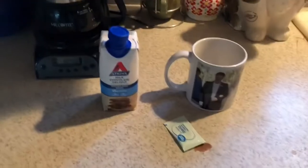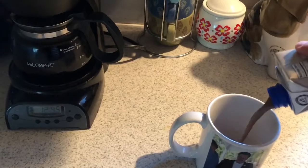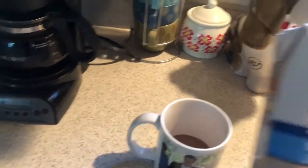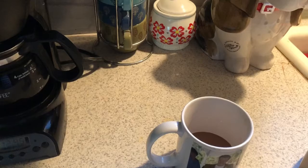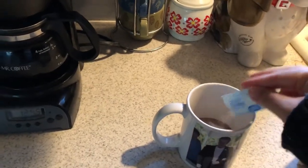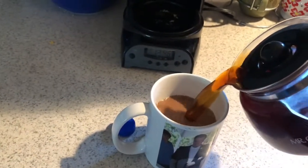This is how I make my coffee for keto. My kids are really loud this morning, like always. So I pour, let's see, like a quarter of the mug with this. This is low carb. And then I usually put heavy cream, but we just got back and I don't have any, so I'm just going to put a stevia in here. And it's my mug with my daddy on it.